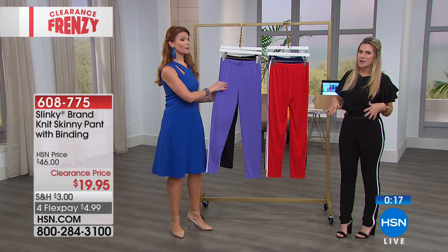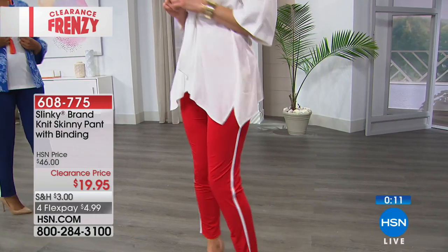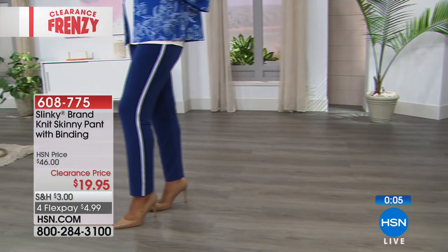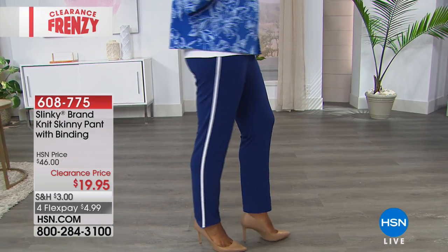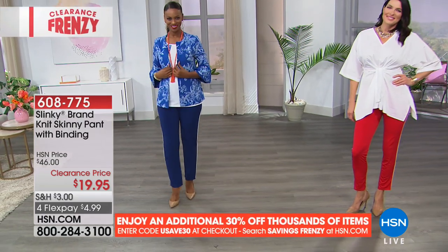So the black is really the one you can elevate and dress up, obviously. Right. And look at Angie. She's dressing it up with that kimono top. That looks so cute. And that stripe just elongates the leg. It's that pop of white, pop of color, and it just makes you look long and lean. I love the tapered leg on this too. It doesn't look bulky at all. And the way you were wearing it, Valerie, almost makes it look like a pseudo jogger hem at the bottom, which is so cute.